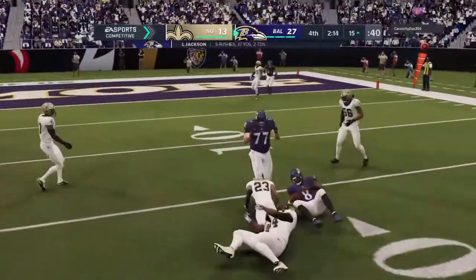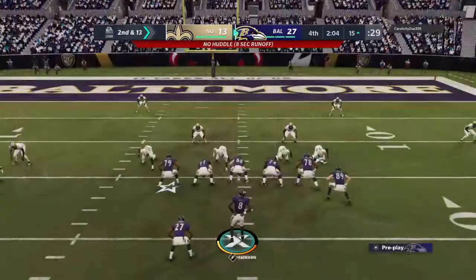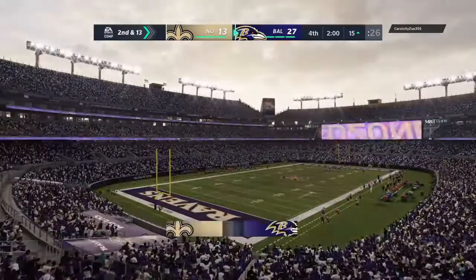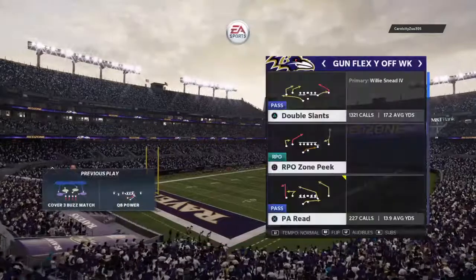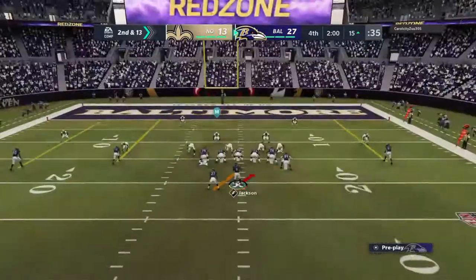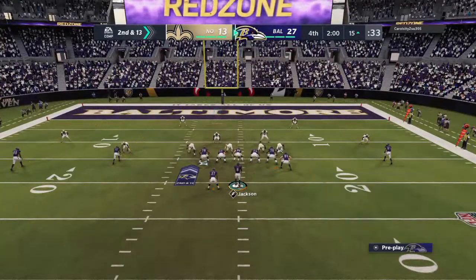And this play goes nowhere. Losing yardage back to the 15. Back at the 15. It was Cameron Jordan who came in and got him. 2 minutes left to play in this football game here on EA Sports. So it's Raven football here as we welcome you back.